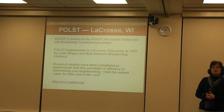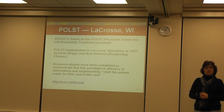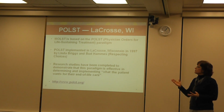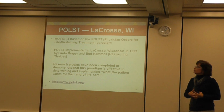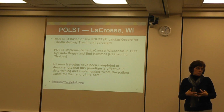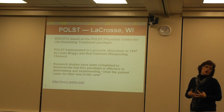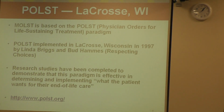It's actually based on the POLST paradigm, which we are so creative. That just stands for Physician Orders for Life-Sustaining Treatment. So the only thing is POLST was initiated in La Crosse, Wisconsin in 1977. Physician Orders for Life-Sustaining Treatment basically just means that in La Crosse, Wisconsin, only physicians can sign this set of medical orders. In Ohio, because we call it MOLST, it can be signed by physicians, nurse practitioners with prescriptive authority, and then also physician assistants. So that's the difference. The paradigm is the same, it's just who can sign these orders.